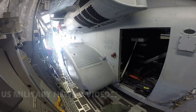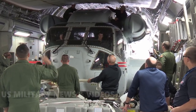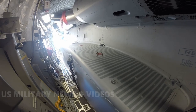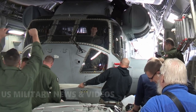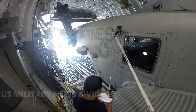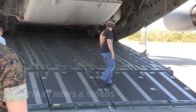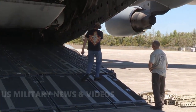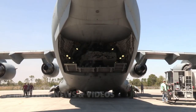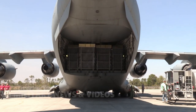General characteristics. Crew, 5: 2 pilots, 1 crew chief/right gunner, 1 left gunner, 1 tail gunner. Capacity, 37 troops, 55 with centerline seats installed. Payload, 15,900 kilograms. Length, 30.2 meters. Rotor diameter, 24 meters. Height, 8.46 meters. Empty weight, 15,071 kilograms. Loaded weight, 33,600 kilograms. Max takeoff weight, 38,400 kilograms.